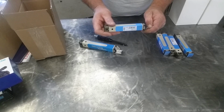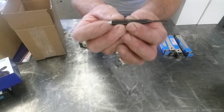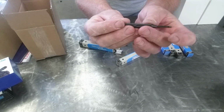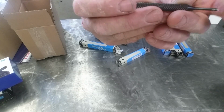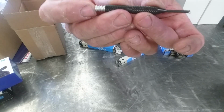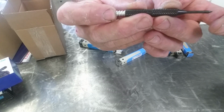What is this one? Reversible mini countersink. So this is another size. Ooh, there's a little fella. Look at the size of that thing. And same operation there, for going down in a blind hole and deburring the backside of a blind hole. Pretty cool. That little button just turns that thing sideways so you can get it in and out.